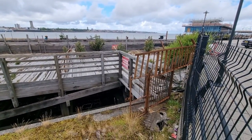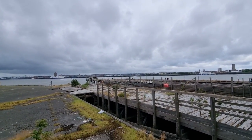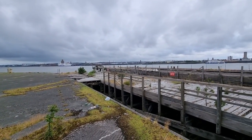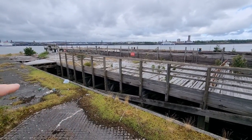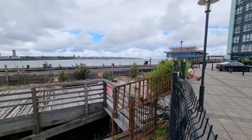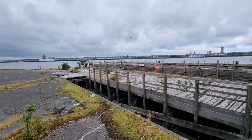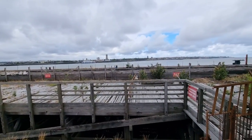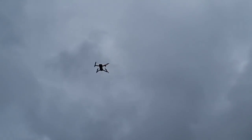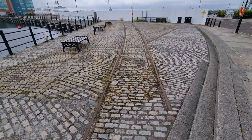There's a little look at the old gate and railings there. Dangerous structure, please keep out. There's Eric's drone. See if I can get your drone on camera, eh? Yeah, there it is. When the tide comes up, it's pretty much up to that. If you can just see that little beam of wood there. Top Gun in action. There's another cool part of Princess Dock. There's some remaining tram lines.